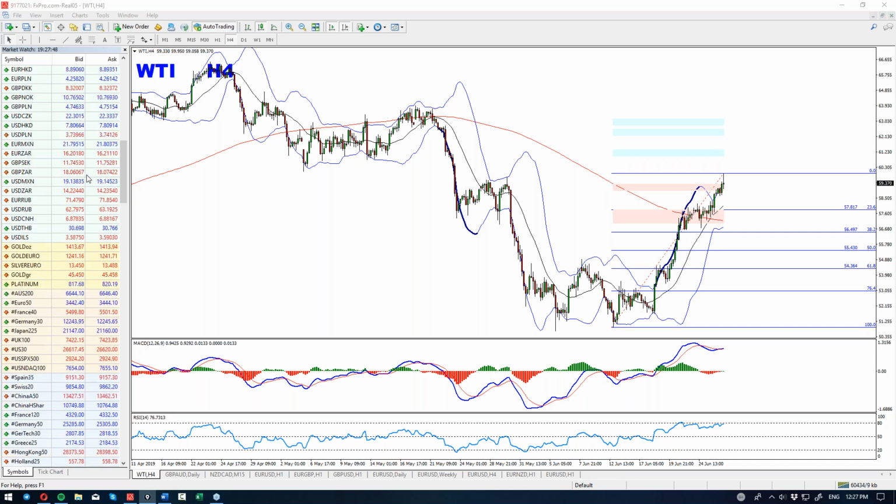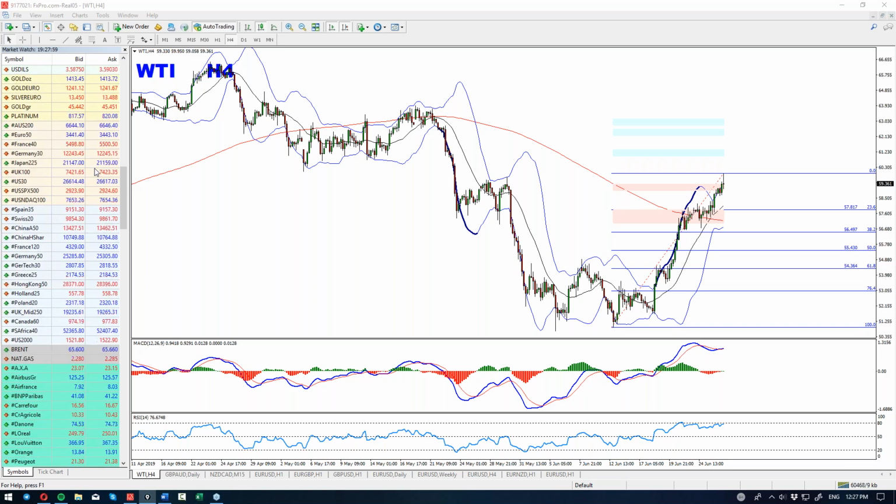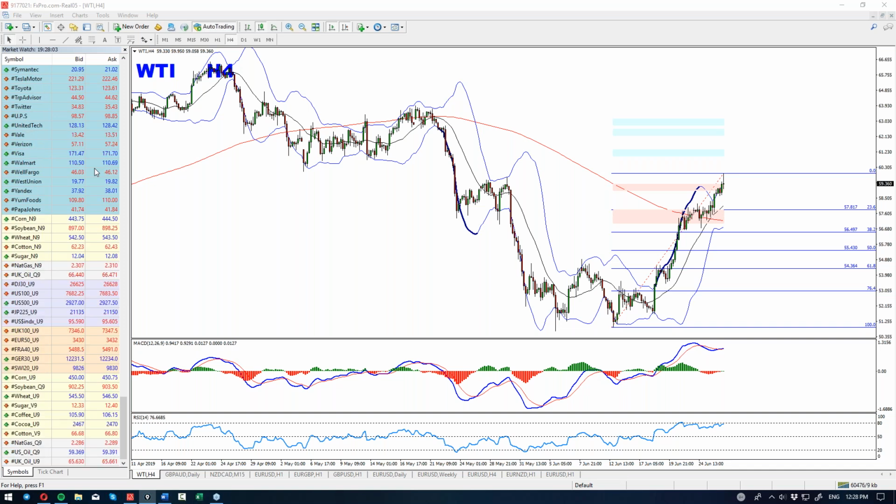Indices are still not clear from my point of view. Don't see much there yet. Waiting for clearer opportunities to come. A very important update was coming about the investment.